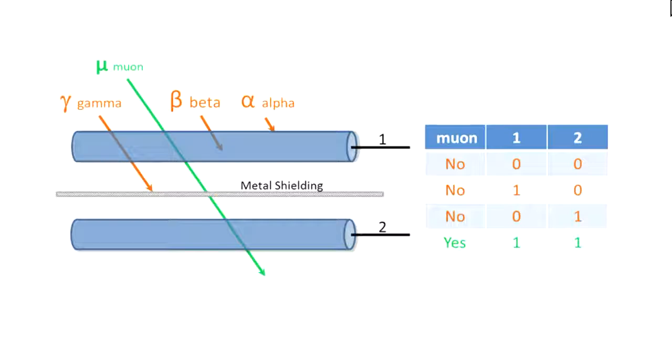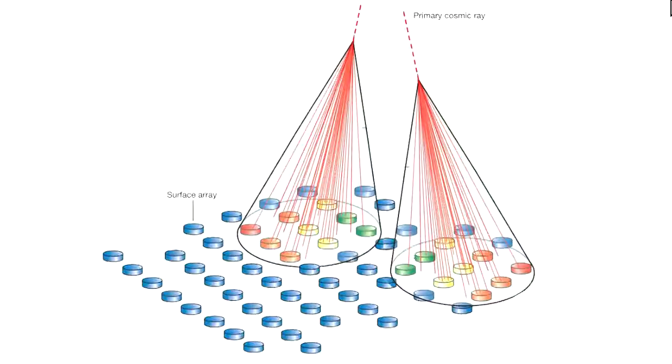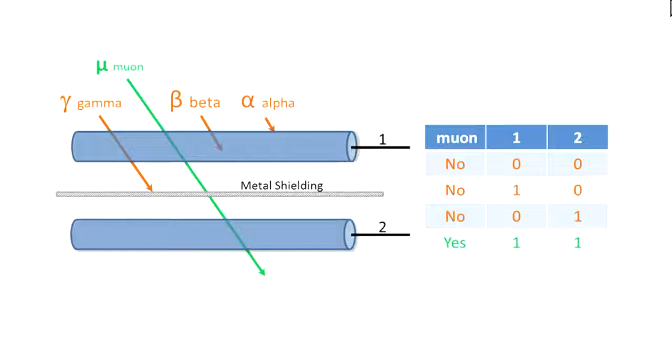We're only interested in the muons, and the way we get just the muons is we have two tubes, so we're looking for a simultaneous event between the two of them. Alpha will typically get blocked by pretty much anything. They're the slow-moving helium nuclei. Beta will propagate probably through one of the tubes. Gamma will get stopped by the metal shielding. And it's only these muons that will pass through both and register on both tubes and give us a simultaneous event on both.